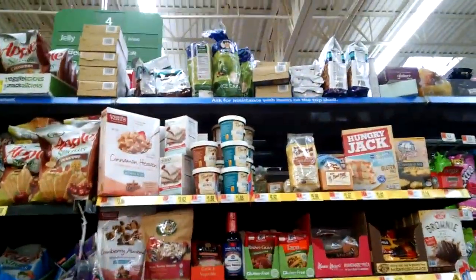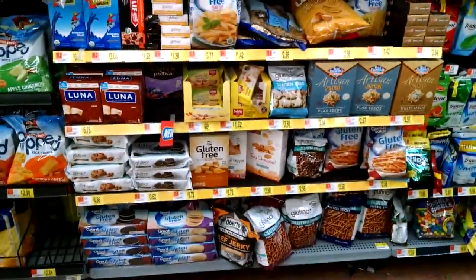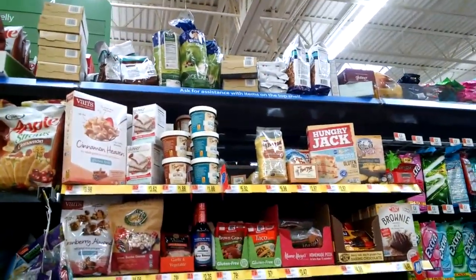Store, you will see they have the same variety of gluten free items, and you'll find that this one is at the front of the store on the left-hand side near meat and poultry. So you just have to look for it, but you will find it.